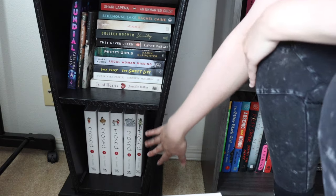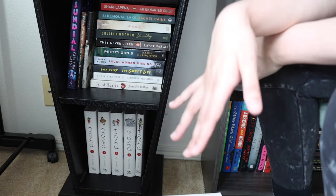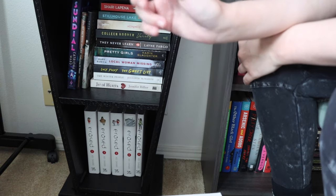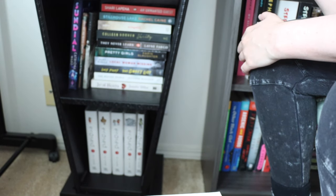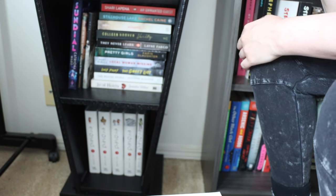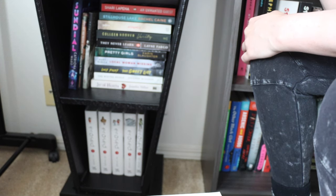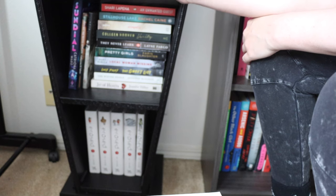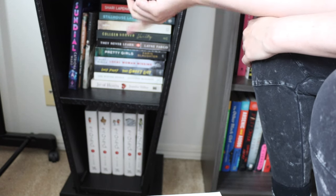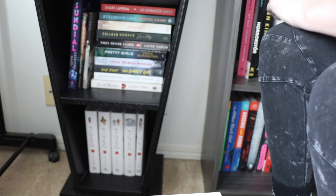There. So that's how that's gonna go. I love it. We still have some books, but I think I'm gonna move on to the big shelf over here and do some reorganizing, because that's what I'm gonna need to do before I finish up this little guy over here. So let me move you again so you can see this big shelf.